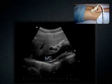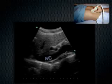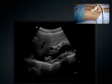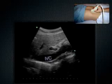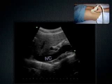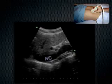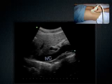And in the setting when you're trying to resuscitate somebody, it's just one more piece of data. With a plethoric IVC, what could be going on? They could have fluid overload, or they could have a blockage in a pulmonary artery, like with a pulmonary embolism. So it's just something to keep in mind in your algorithm while you're resuscitating somebody.